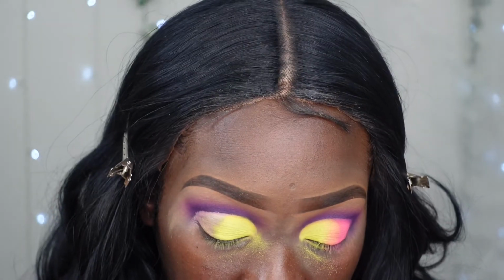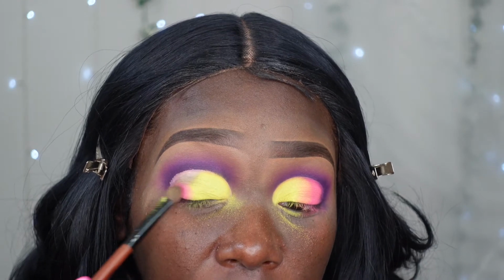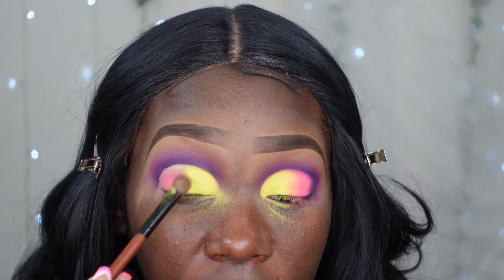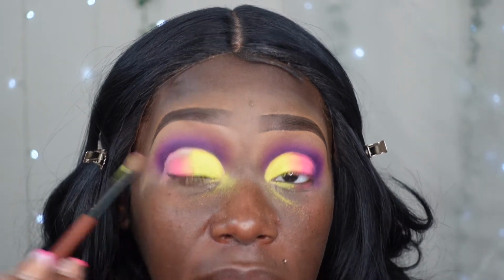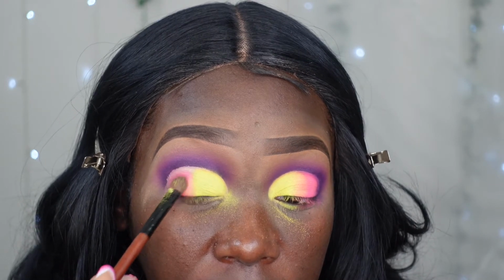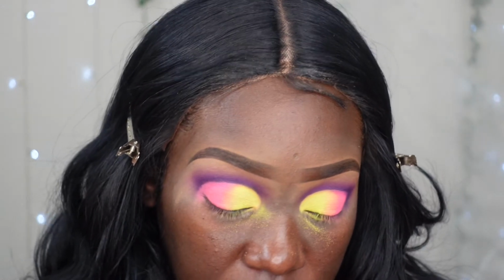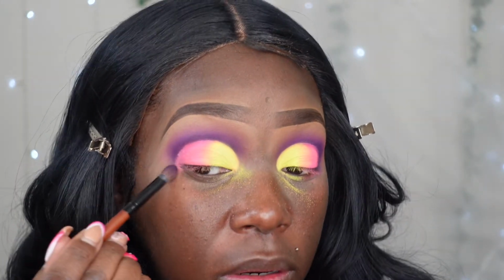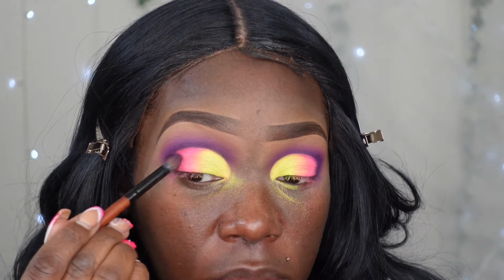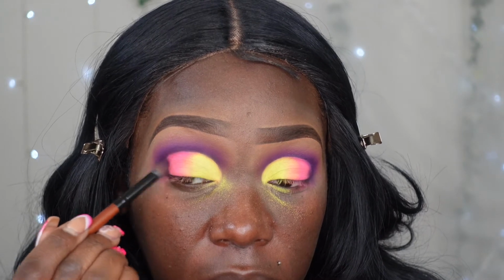Alright, and now I'm going to go in for that neon pink. This one you don't have to really add that many layers, it's just certain shades in here. You're just going to pop that right next to that yellow. I'm kind of overlapping as I go, so that it's a little bit easier to blend. And then I'm just going to take the same steps that I did for my outer, which is that dark purple and that black shadow, and brush that towards the outer part of the lid area.